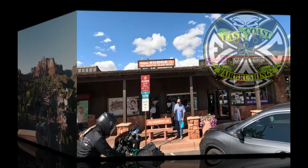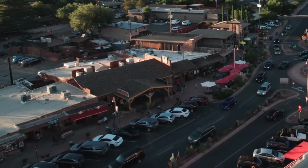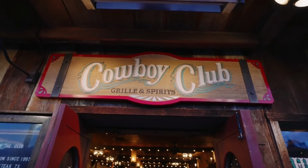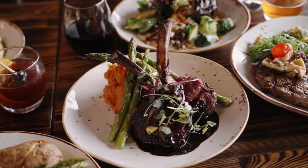We searched for a lunch stop uptown and settled on the Cowboy Club Grill and Spirits. Mish chose the elk chops and I devoured an awesome prime rib.